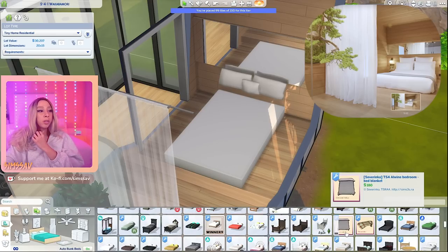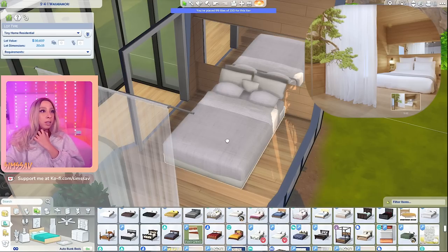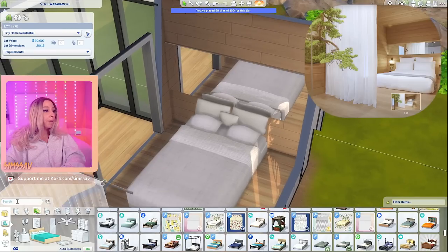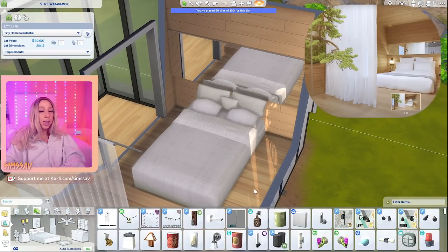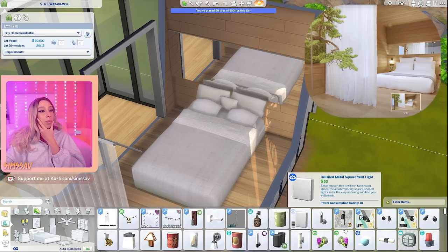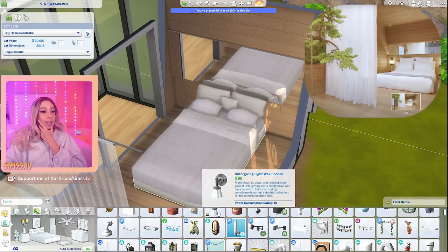Maybe we should just use the plain white one from Peacemaker. Or even this one's really nice too. I love the linen texture. Okay, and then next to the bed, we've got a couple of wall lights and those indented shelves, which I'm so sad that we can't do. I tried to look it up on YouTube if there was a way to make indents in the wall, but alas, there is not.